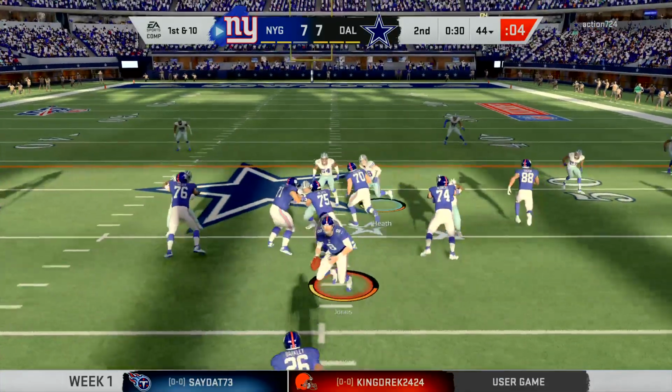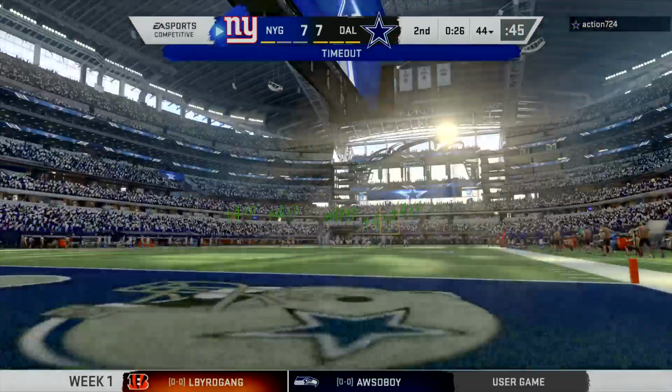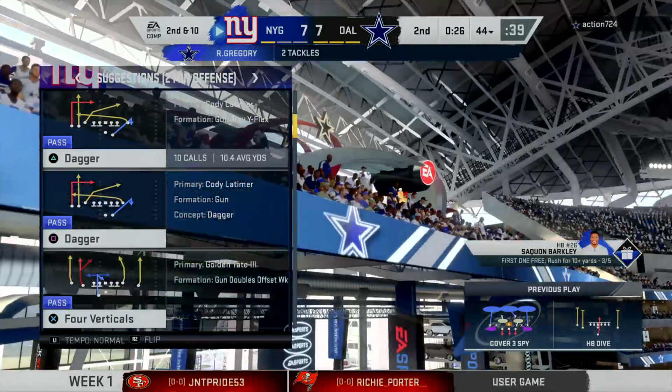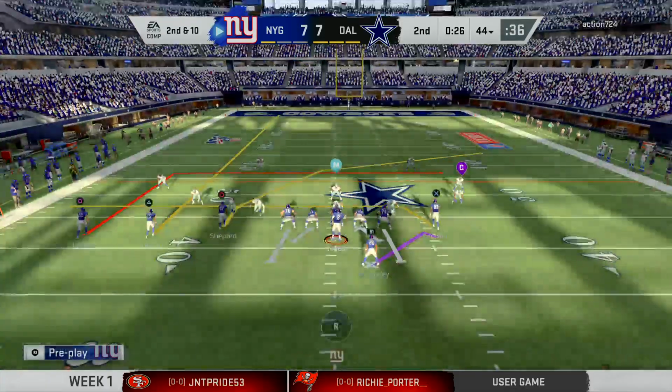Go. Get it. They keep it with Barkley on first down. And he'll just burrow his way back to the line of scrimmage, and that's about it. Now the Giants will use the second of their 3 timeouts as they'll stop the clock with 26 seconds to go until halftime.